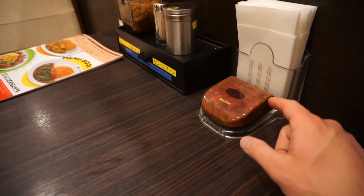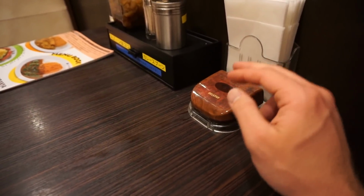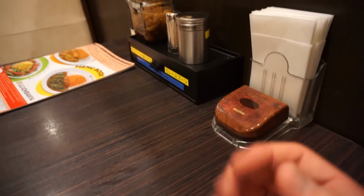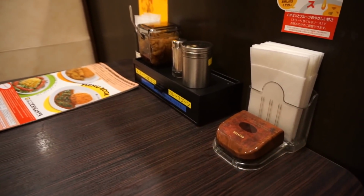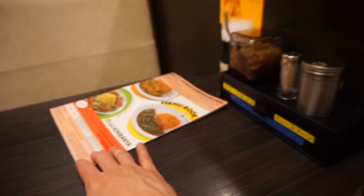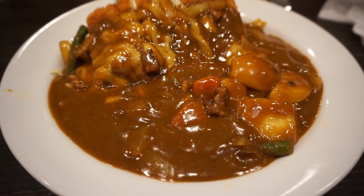Whenever you are ordering, they have this little bell. This is in most Japanese restaurants. There's this little bell right here. All you can do is press the button and a bell rings, and they come running to you for whatever you might need, whether it be a beer or you're ready to order from the menu book. Brett, my friend, take this in.